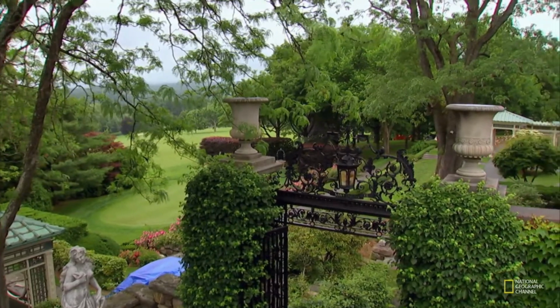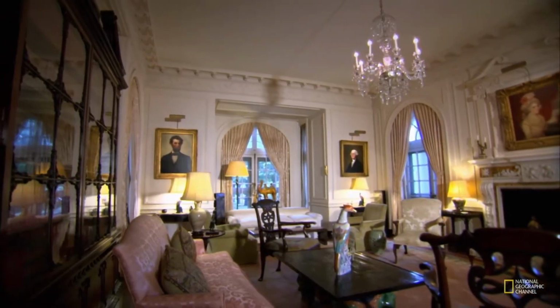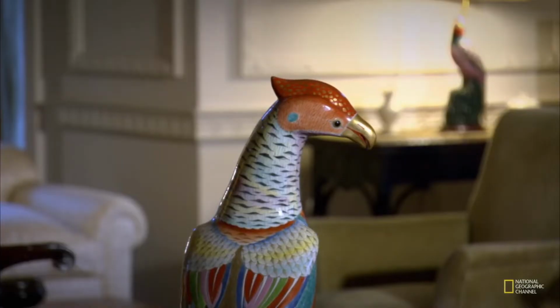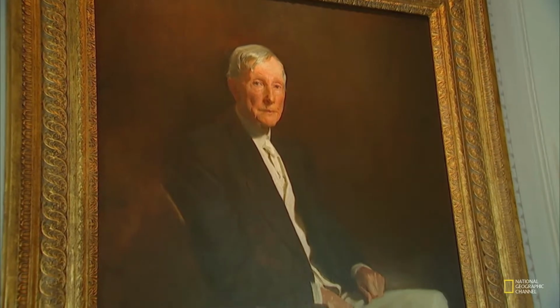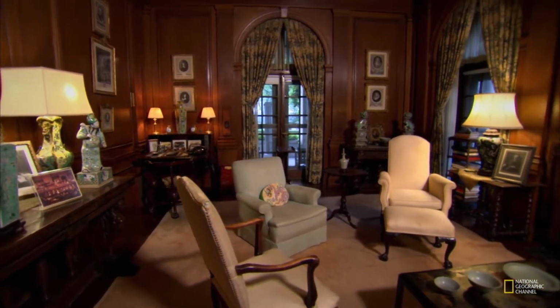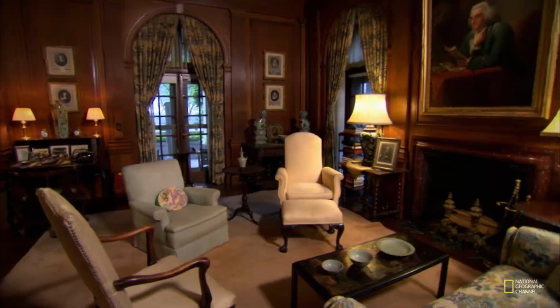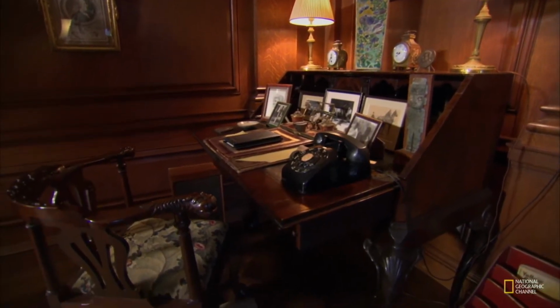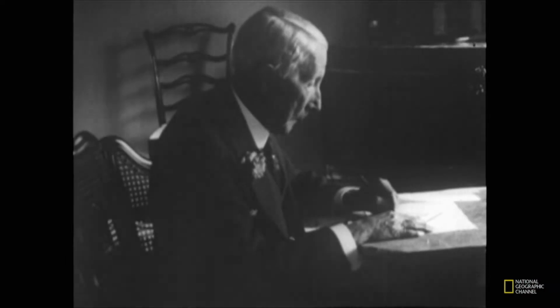The exterior of the house and the gardens are as fancy as can be. And then you step inside and it's like an unassuming upper middle class house. Why? The rest of the ground floor is also surprisingly modest. This is Rockefeller's private study. Just think, 100 years ago, the richest private individual in the world actually sat at this unimposing little desk.